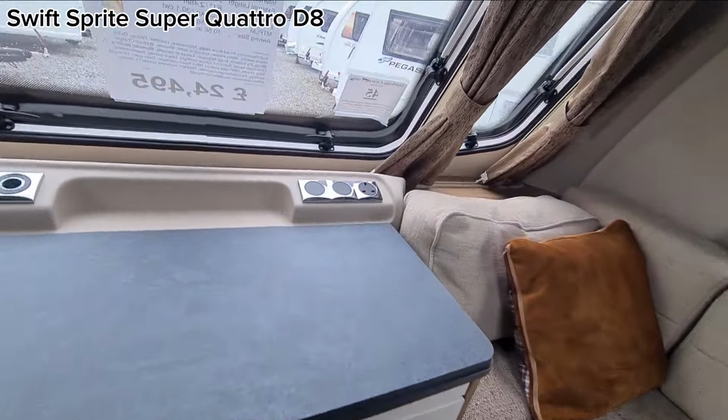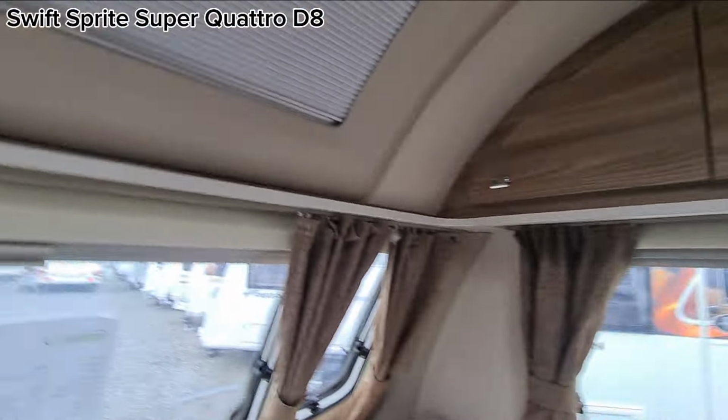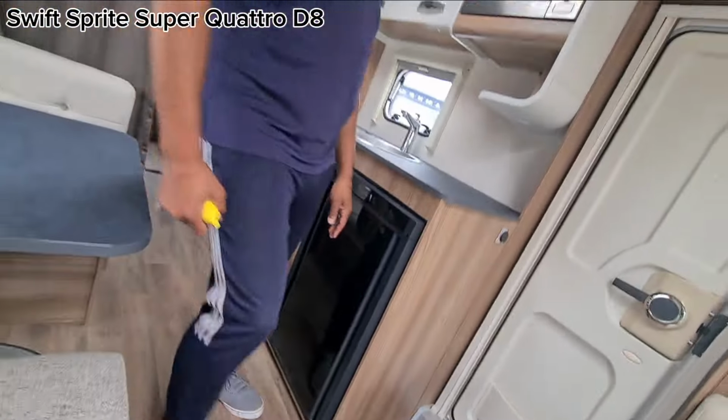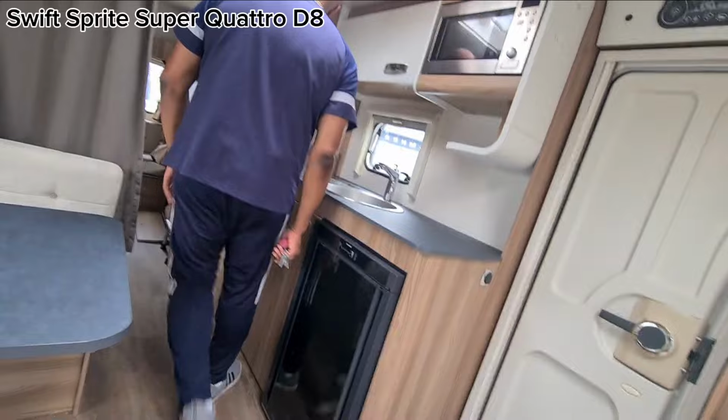It feels bigger. It feels more spacious. But, of course, the downside is this. Oh, this is small. Yeah, it's small. This is the downside here, look. Oh, a small fridge. Why didn't they just put the fridge in there? Mind you, it's a wardrobe, isn't it? No, it's my wardrobe.